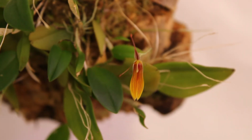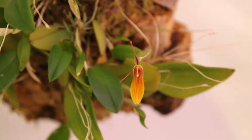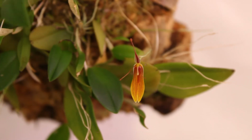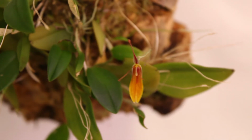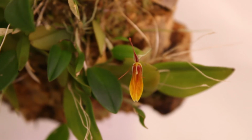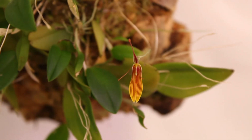Just love this thing. It blooms pretty faithfully for me. I've got tons and tons of spent spikes here. I've got a bunch I've cut off. It's put on lots and lots of growth, but I have noticed that since I put it in the orchidarium, it doesn't seem like it's blooming on a whole lot of its new growths. Only a few. This one, I believe this one bloomed. It was a new growth, and 1 or 2 others.